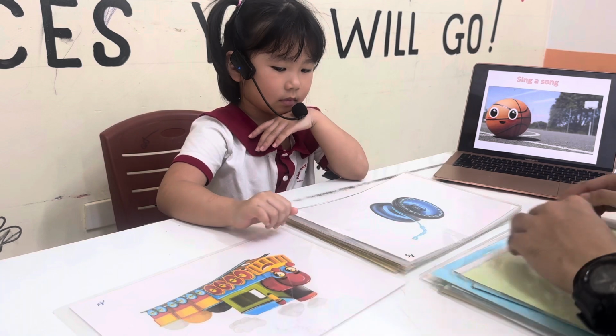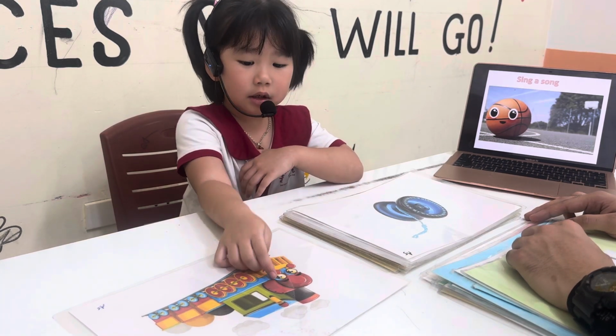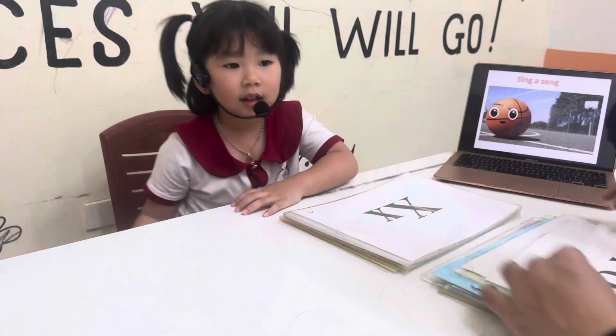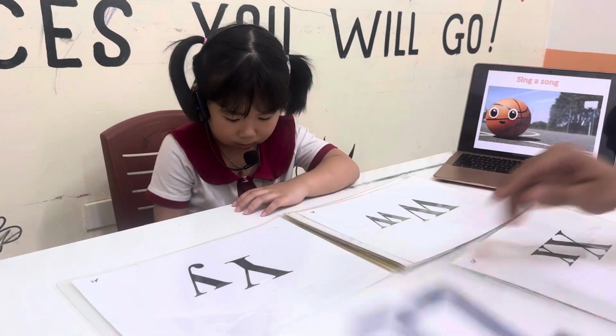Okay. It's a yo-yo. It's a train. It's a good doll. Okay. Now look at this. Sunny.